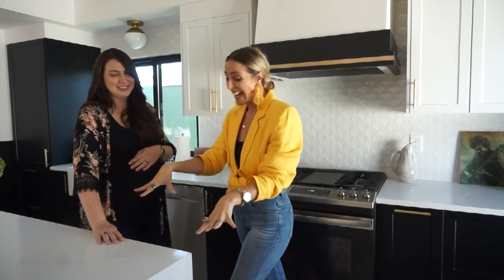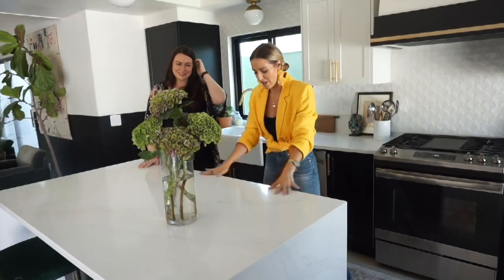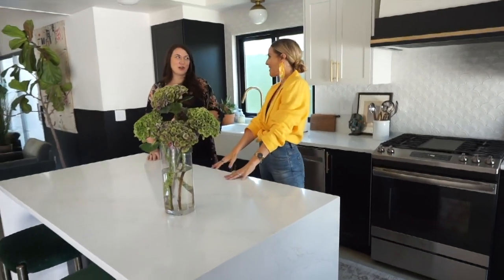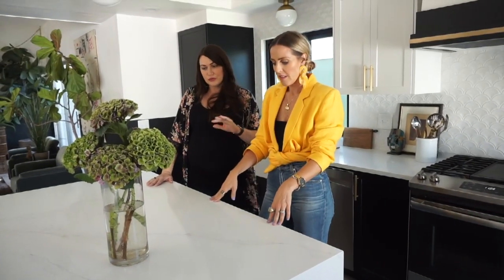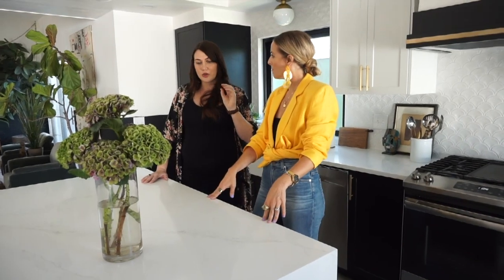And then let's talk about this island. This is truly where I'm happiest in my house. So this is quartz. It looks a lot like a beautiful Calcutta or Carrara marble.